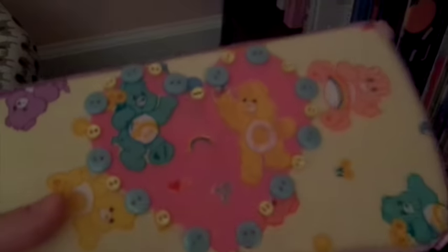And then I have this basket right here. And it has a handle on it. It's like a changing caddy. So in here I have this Care Bear wipe case that Julie's mom made. I don't have any wipes in there because they tend to dry out very fast. I just don't use them fast enough so they get dried out. But I really like it as a display thing.